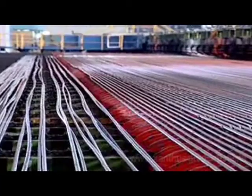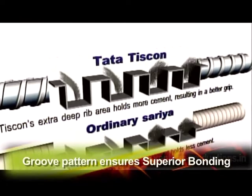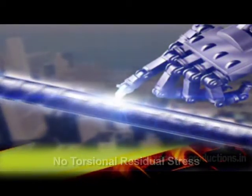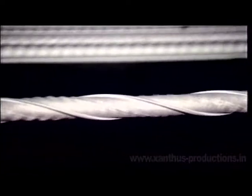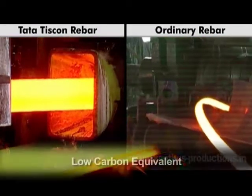Tata Tiscon's rib pattern ensures extra superior bonding between the concrete mixture and the steel bar, guaranteeing greater safety and longevity for buildings. There is no torsional residual stress in the bar, which results in superior corrosion-resistant characteristics compared to traditional cold-twisted bars. Tata Tiscon rebars, due to its low carbon equivalent, has superior weldability than ordinary rebars.